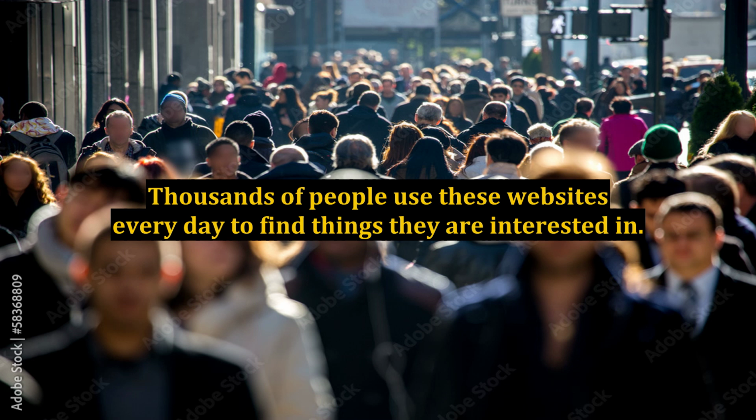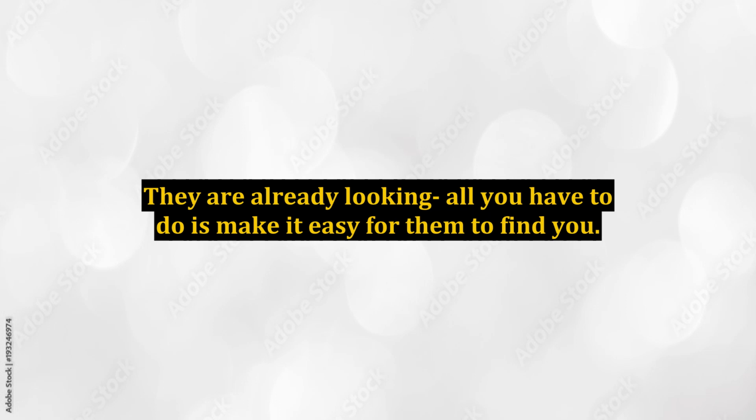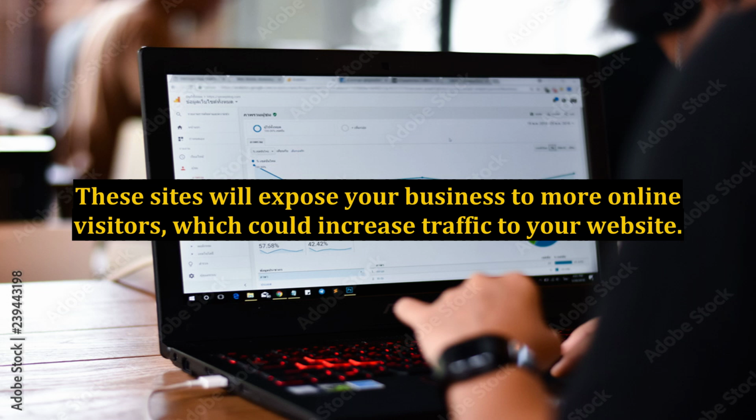Thousands of people use these websites every day to find things they are interested in. These are people who are actively searching for websites that are directly related to your products or services. They are already looking. All you have to do is make it easy for them to find you. These sites will expose your business to more online visitors, which could increase traffic to your website.